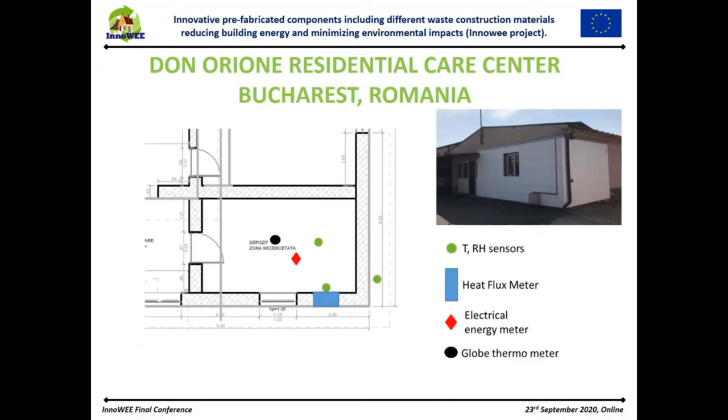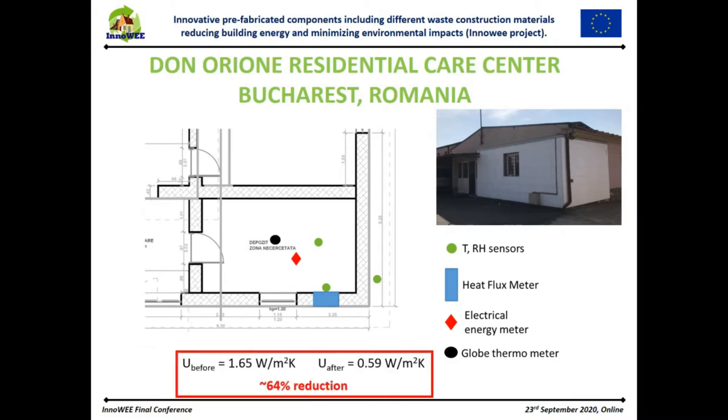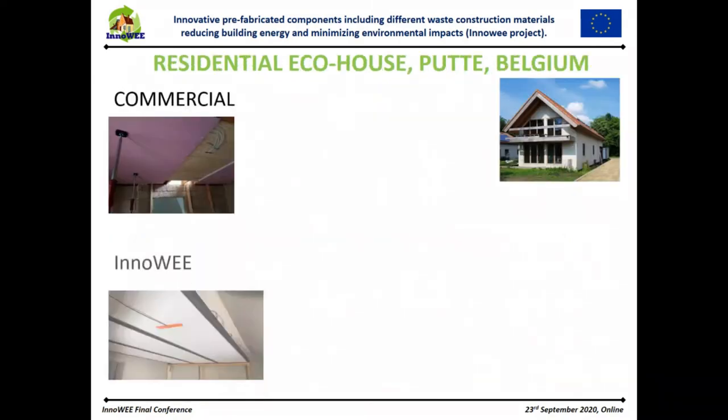In the Don Orione demo site, we have installed temperature and humidity sensors inside the room and outside. We have put a heat flux meter, we put an electrical energy meter, and we made a globe thermometer campaign to evaluate the comfort. Here we have a reduction of 64% of the transmittance of the wall, from 1.65 to 0.59.